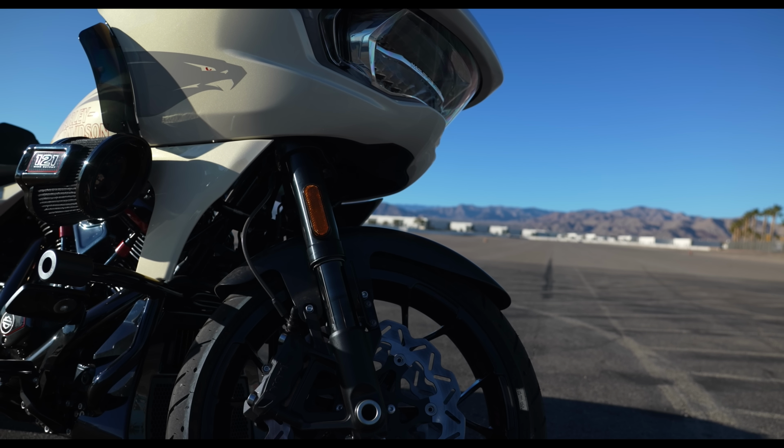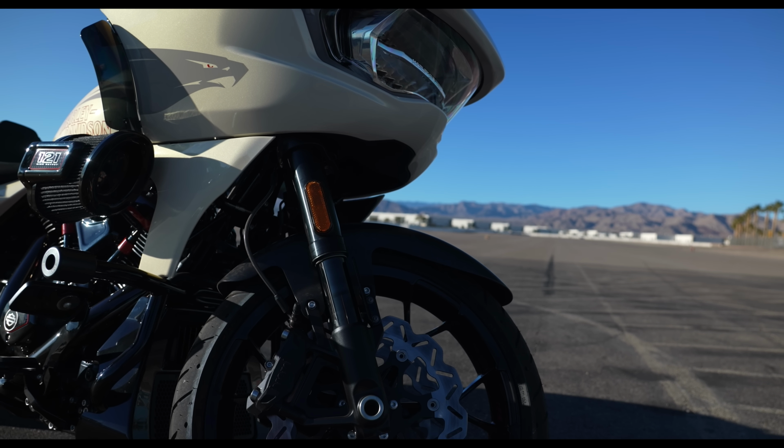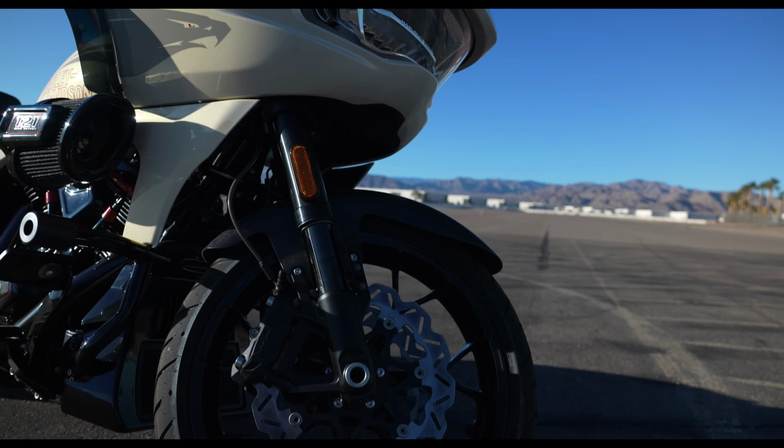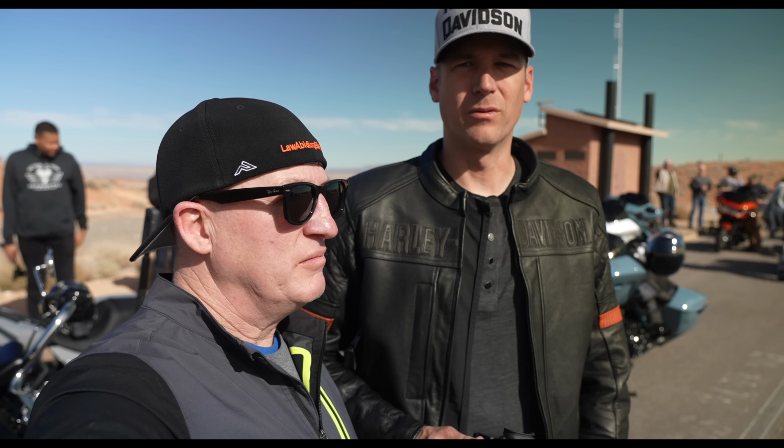You have an inverted front end, or inverted forks that we saw last year, but this is the second year of that. On just the Brembo brakes in the front, and the new wheel design. Yeah, there's a lot of really cool new stuff on that bike.